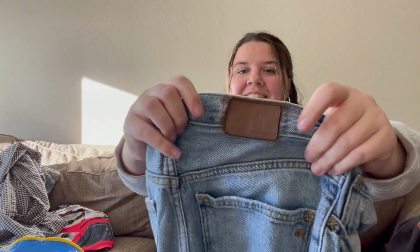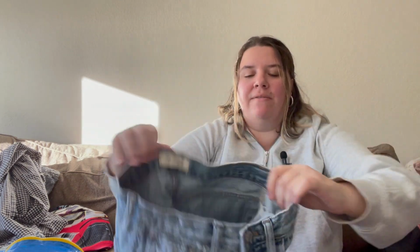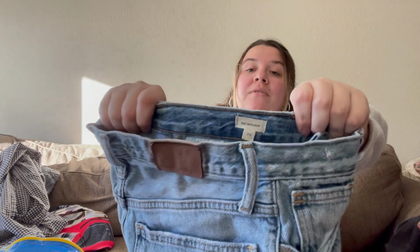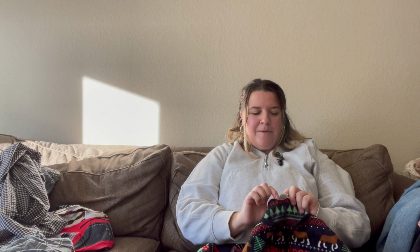There is discoloration around the patch, which is unfortunate, but I don't know if I've ever sold this. Again, it's size 25. These are the mom jean, and I don't think mom jeans are as trendy as they used to be, but I thought these looked really cute. I'm so disappointed that Madewell's not doing as well as it used to, but if I can get like 25, 30, I'd be happy.